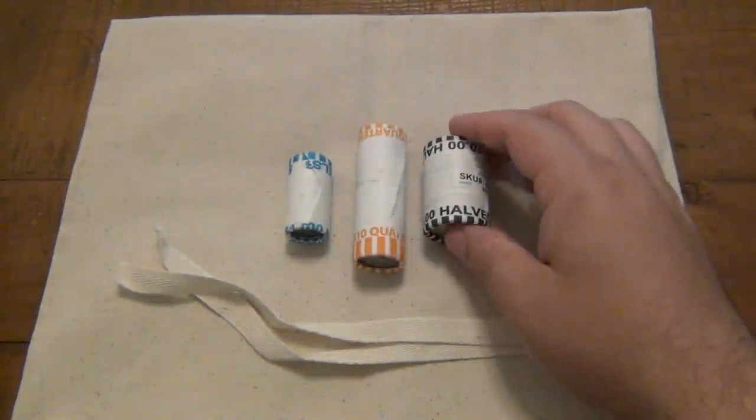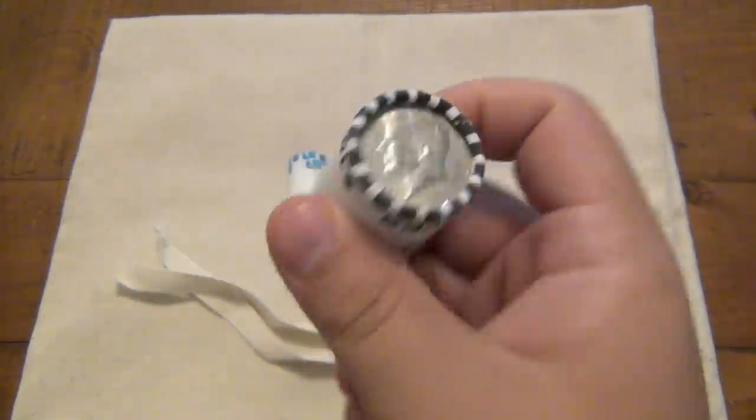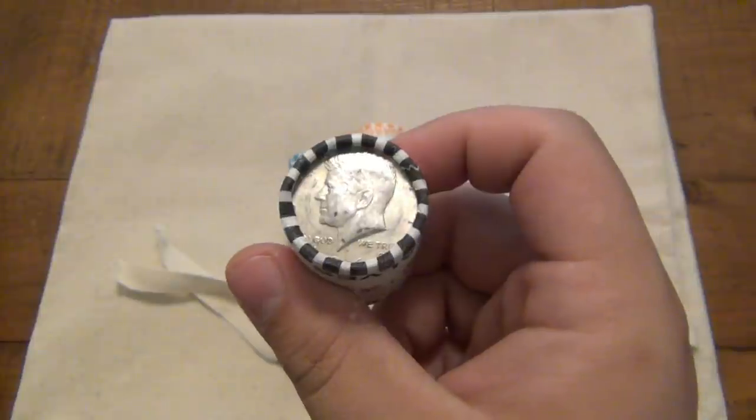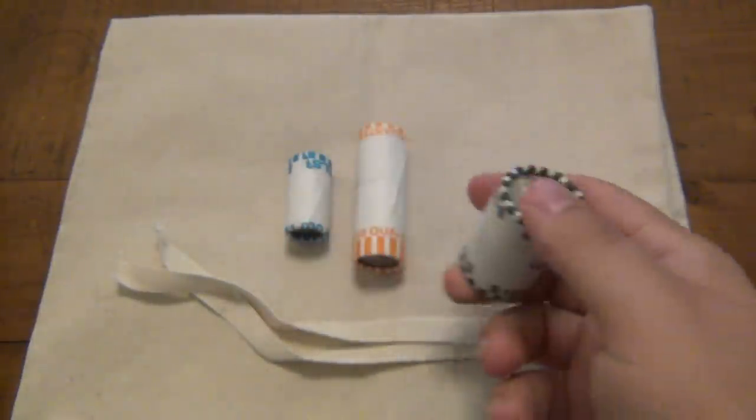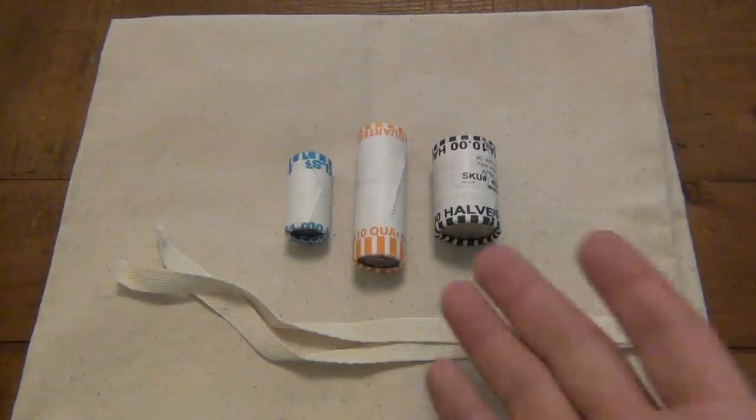For example, one of these Kennedy half dollars is worth more in silver than 50 cents US, which is what it is. It's a 50-cent piece for the United States. So that's generally why people call it junk silver. It's just a random term. It doesn't mean it's junky, doesn't mean no one wants it. It's actually quite popular, and I really want it. That's why I'm doing a video on it.